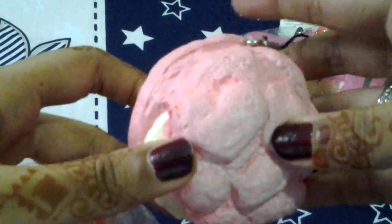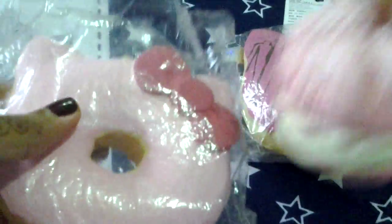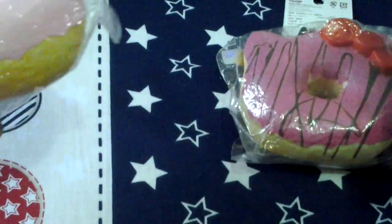Next I have this HK donut and this semi-cream puff squishy. See, non-repro. So this or that. I really don't know because I find these both equal to me. They are so cute. I really like the pink color. It's so awesome. Yep, I'm gonna go for my semi-cream puff.